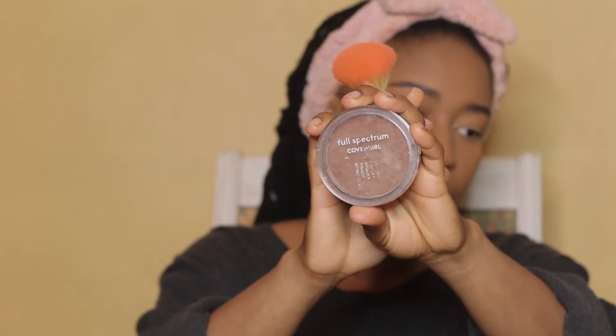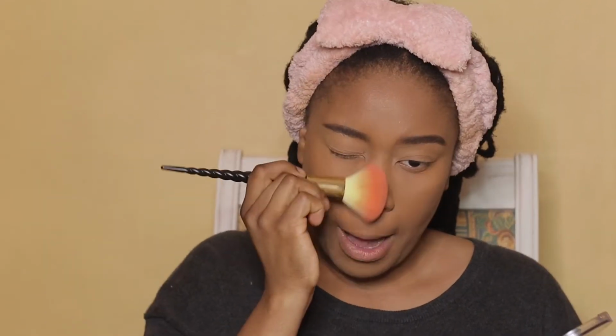I'm gonna go ahead and use the CoverGirl Full Spectrum bronzer in the color Ebony, and I'm just gonna put some warmth on my face because I can tell that my face is actually very flat, and we just want to bring back the warmth. Put that all over the forehead and just a little bit on the nose, not too much. Going to make the double chin.